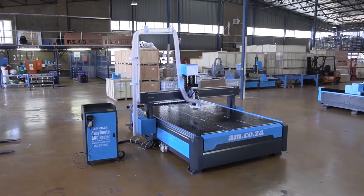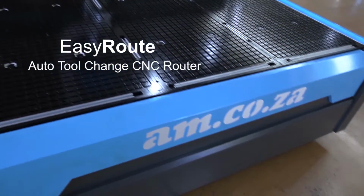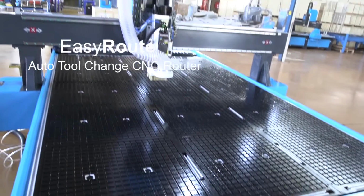The new EasyRoute CNC Router from am.co.za has arrived. Let's take a look at the features.